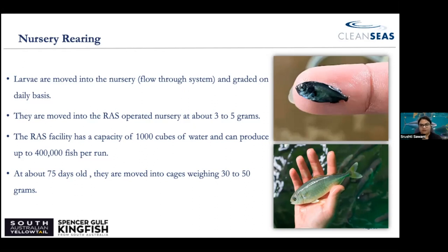And if we have to wait till 50 grams, we do not stock them as high as 50,000. We will stock them half the size if we want to grow them to 50 grams. Also, depending on your temperature, we manipulate different temperatures depending on when we need to send our fish from the nursery to the sea cages.